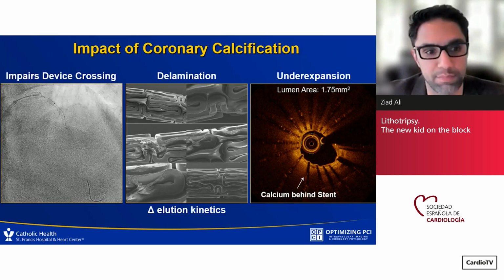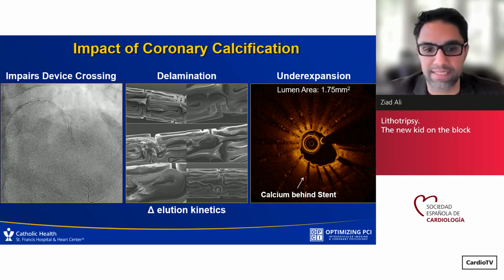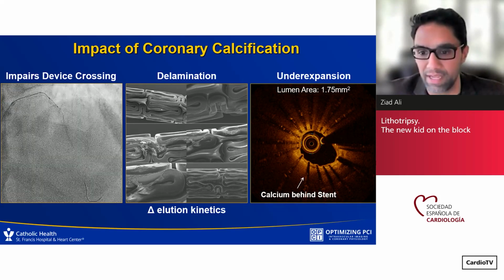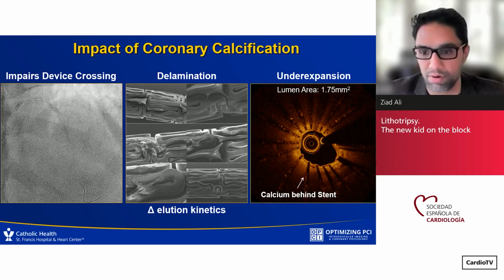So as you know, this is the problem, right? The calcium impairs your device delivery. It can damage the stent, damage the polymer. And probably the worst thing that you can do is deliver the stent and then leave it severely underexpanded, making it a risk for stent thrombosis and, of course, target vessel failure. In 14,000 patients, we identified moderate to severe calcium as a very high hazard, less than only in-stent restenosis and CKD, for 1-year target vessel failure.